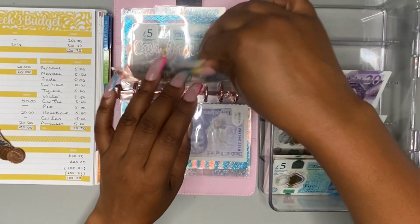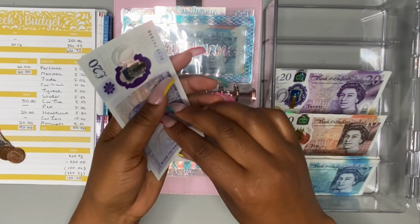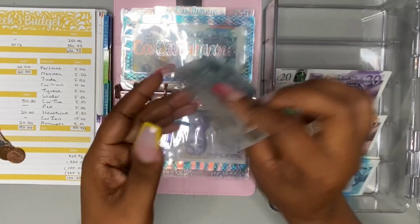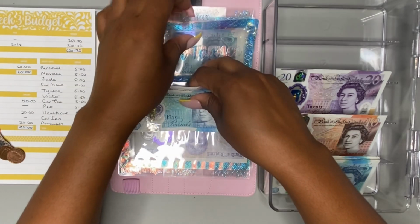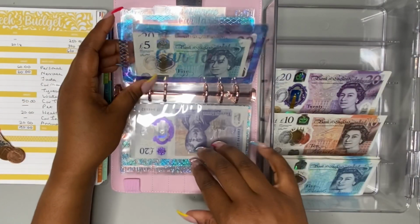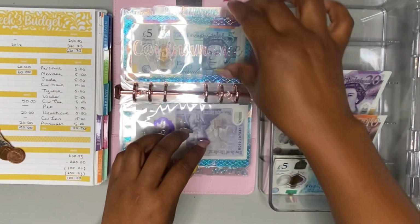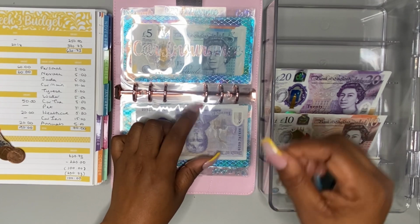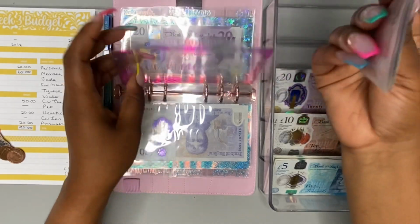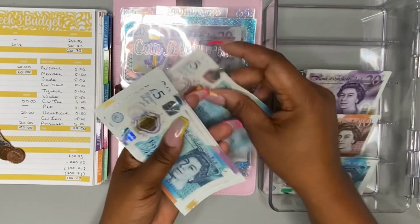Car tax, again, this is for next year's road tax for my car, and I'm adding 5. 20, 40, 65, 75. So we've got £75 in my car tax. And I think this one I need to get to £160. So about that. To be honest, guys, these things can change. I won't know how much these things are until the new year. So we'll see how we go. This is car insurance. Car insurance, I'm going to be adding 15 to this envelope.